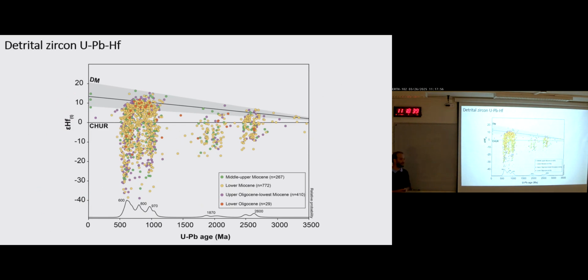In addition to the detrital zircon uranium-lead geochronology, I've measured the hafnium isotope signal in the detrital zircons. Here you can see the detrital zircon uranium-lead ages versus their hafnium isotope composition. Zircon grains that plot above the true line, and particularly those that plot within the depleted mantle field, were derived from juvenile igneous rocks. In contrast, zircons that plot below the true line were derived from non-juvenile igneous rocks.